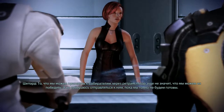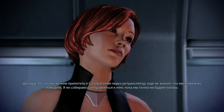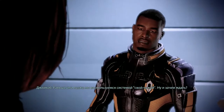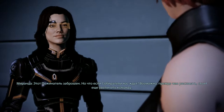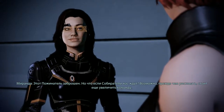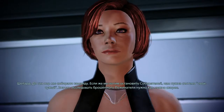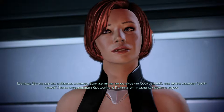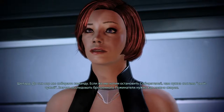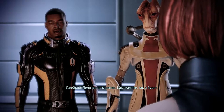Just because we can follow the collectors through the relay doesn't mean we can take them out. I don't want to go after them until I know we're ready. Sooner or later, we need that IFF. I say, why wait? It's a derelict Reaper. What if the collectors are waiting for us? We may want to build up our team before we take that kind of risk. Building a team only gets us so far. If we want to stop the collectors, we need to get that IFF. That means checking out the derelict Reaper as soon as possible. It's your call, Commander. Whatever you decide, we're with you.